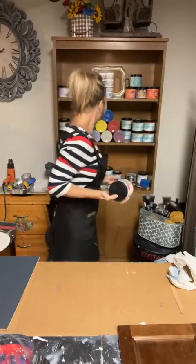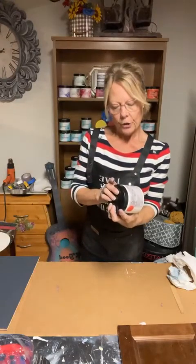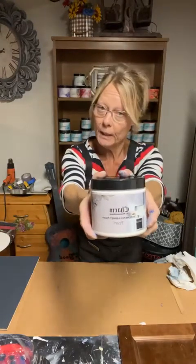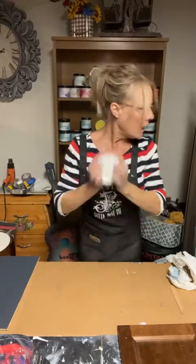Now I want to talk to you about a new product that's come out. This is called Charm Kitchen Cabinet Paint. I haven't even tried this yet. I've opened it and looked at it. It's beautiful, but I haven't tried it yet, so we're going to try it today.